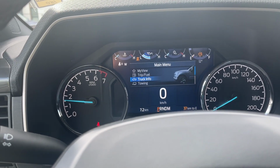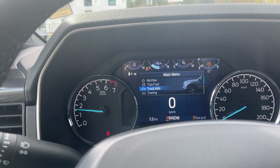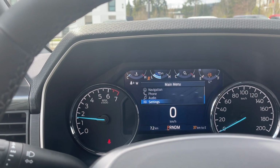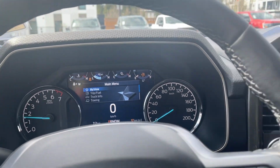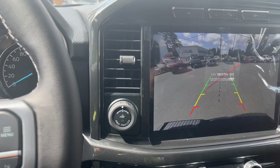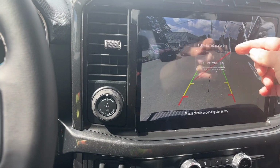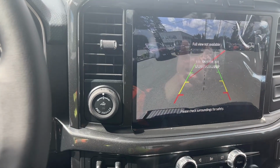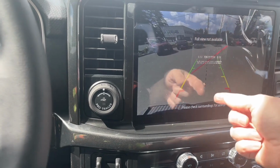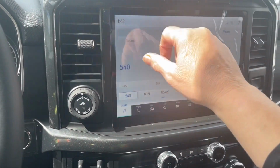And we're going to go into the menu here. I'm going to go to the top for you. My view, trip fuel, truck info, towing, navigation, phone, audio, settings, and these all have sub-menus. In the center, there's a little cubby up top, and you have your camera view, so you can have a look behind you without putting the vehicle in reverse. So the green, yellow, red is just telling you how close you are to other objects or vehicles when going in reverse or just having a look. And there's your center line, and that's the bumper that you're looking at. So let's get out of there.